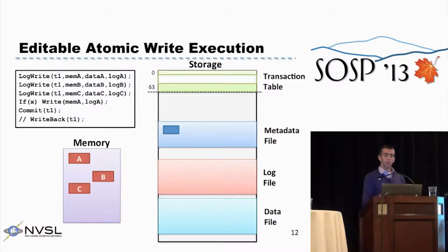So with this example, first look at the storage array. The way it's laid out is we have a transaction table where we have an entry per transaction ID, or transaction, that we can have in flight in the system. This is managed by the storage device. And then the log is actually split into two pieces: a metadata region and a log region. The metadata region holds entries, one per logged object, that tell you things like the target address for that logged object and its size. And then the log region, of course, holds the actual logged objects.